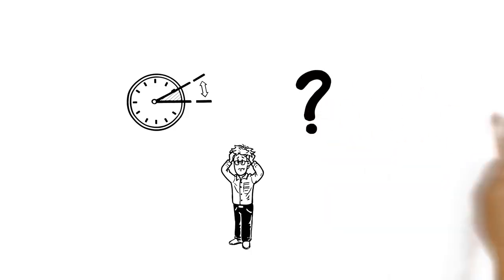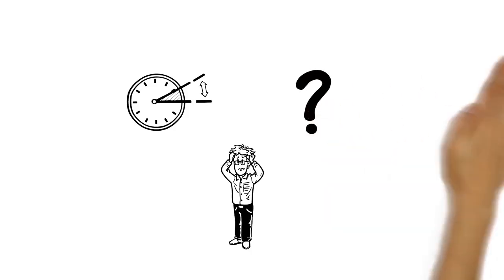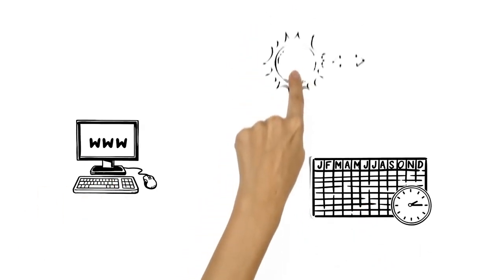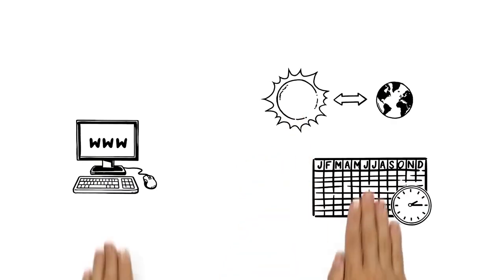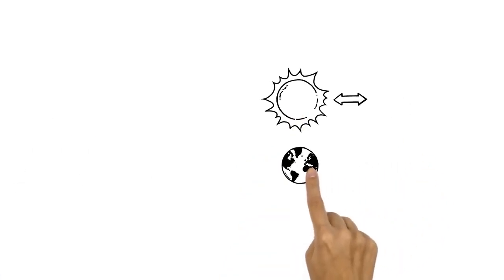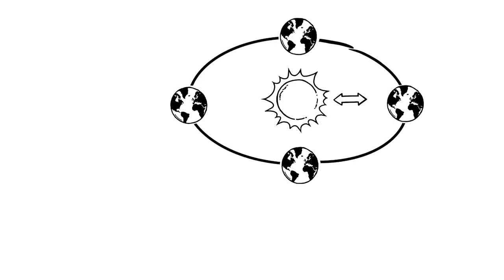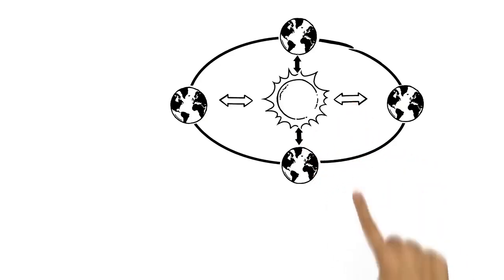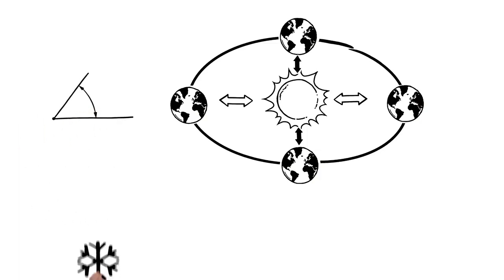He wonders why there is such a thing in the first place. On the internet, Ben finds out that the entire calendar and timekeeping system is based on the sun's position. As the Earth moves around the sun, its orbit is not a perfect circle, but an oval-shaped ellipse. So our distance from the sun varies throughout the year. Depending on the Earth's position relative to the sun, the angle of the sun's rays also changes. That's why in the winter, there's less sunlight than in the summer.